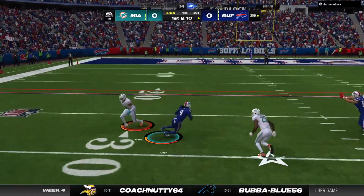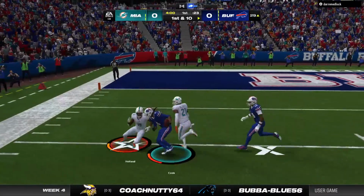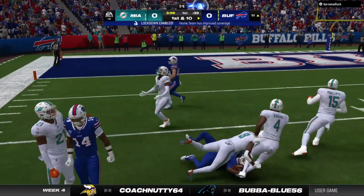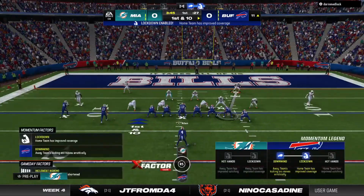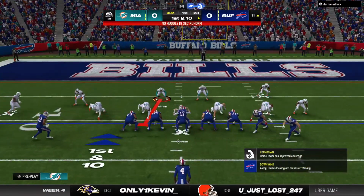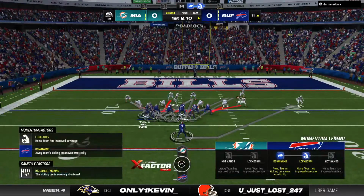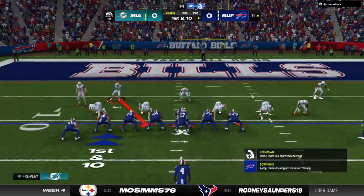First down, here's the run with Cook. Able to power through. And down inside the 15, shy of the 10. Back-to-back good plays have him on the move on first down. That's good for the Buffalo Bills. First and 10 at the 11-yard line.